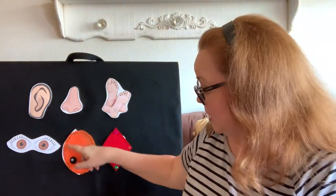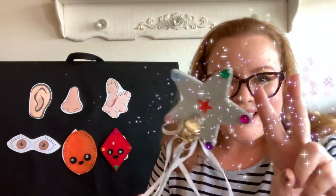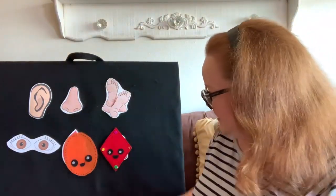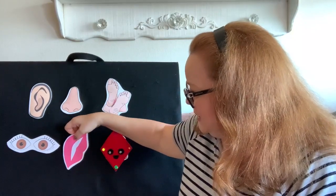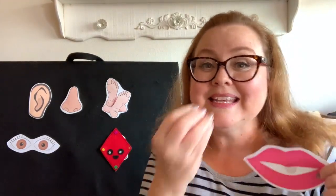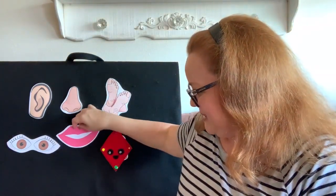The next shape is an orange oval. That's right. Magic word time. 1, 2, peek-a-boo. What's behind the orange oval? Hey, do you have a mouth? Yes, you do. And that's good for talking and eating. Mm-mm-mm. And can you whistle yet? That's something that we can learn.